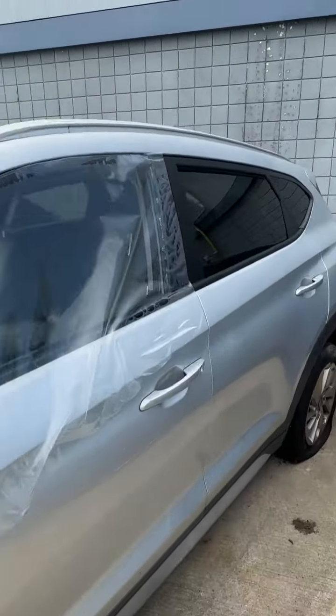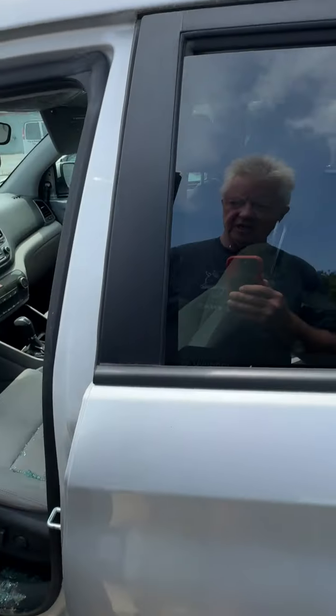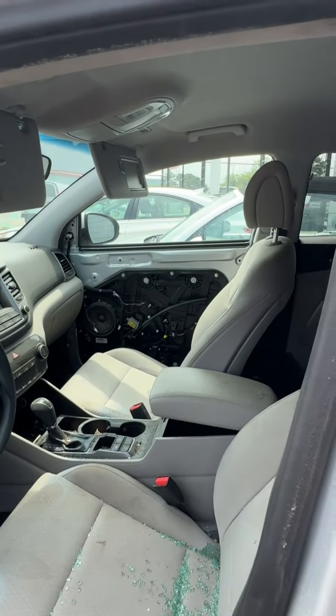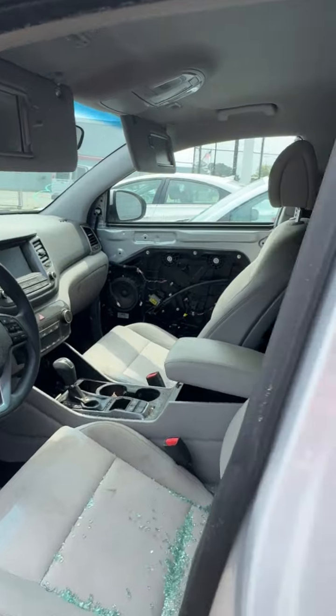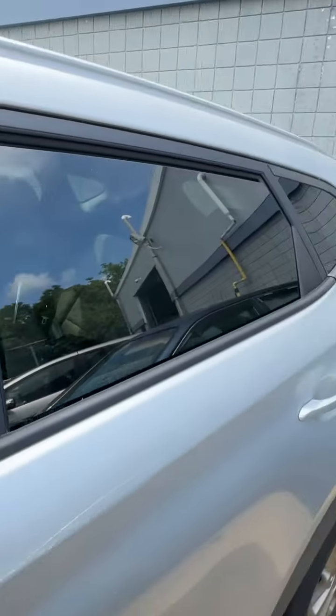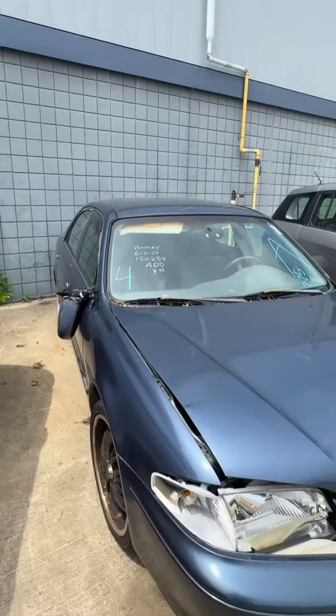Let me see if that door is open. It has a broken window, so you can see the glass. Yep, it's in it. Been in the door panel on the other side as well. Peek at the back end of it. Once again, that's lot number 3, the Hyundai Tucson.